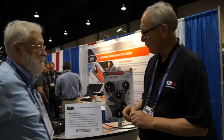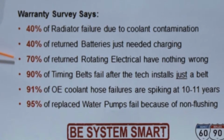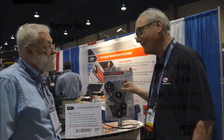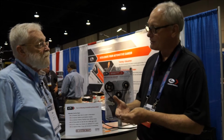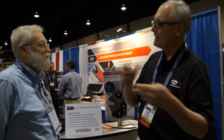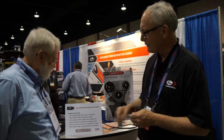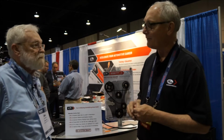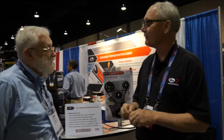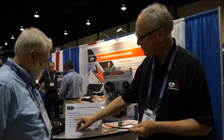Think about that for a minute. Let's add that to this next one: 70% of returned rotating electrical, or the alternator. After the technician installs it, if it doesn't charge correctly, it goes back to the jobber, who gives them a new one, and eventually it goes back to the factory. This number runs from about 40% to 70% of the time. When they test them at the factory, there's nothing wrong with them. They charge just great.